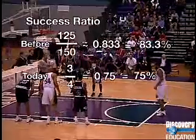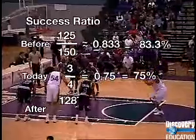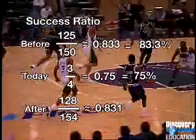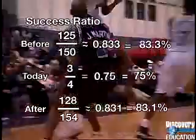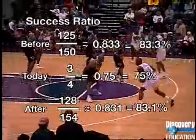When a player attempts a free throw, his probability usually changes based on the outcome of the attempt. Adding today's numbers to this player's season total, he has made 128 free throws out of 154 attempts. It's 0.2% lower than it was, but still about 83%. With this many trials, adding a few has only a small effect. The more total trials, the smaller the effect of a few.